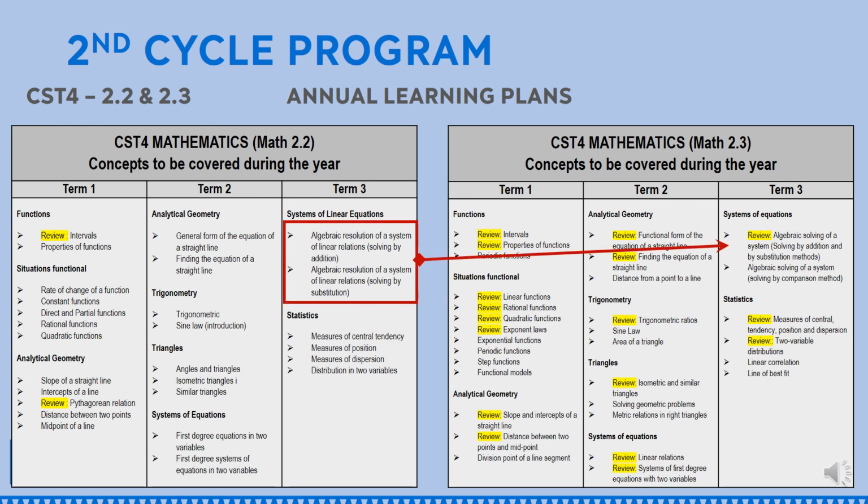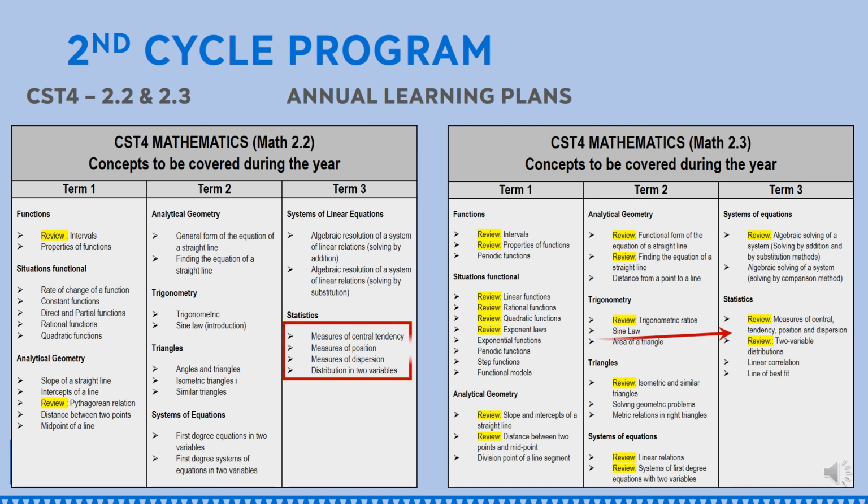Again, in Term 3, systems of equations is continued in 2.2 and reviewed and furthered in 2.3. The fundamentals of statistics are covered in 2.2 and reviewed in 2.3, where the concepts of correlation are then investigated.